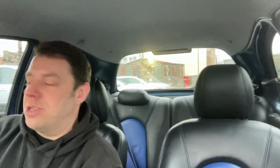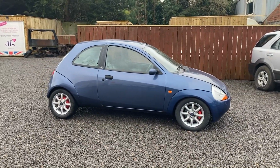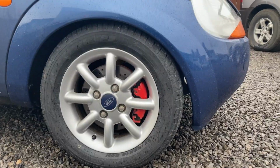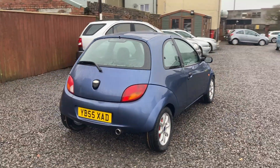Right, me and Kev are about to take it for a drive, so Kev's just got here. Yeah, let's go for a spin out. Let's see if everything's all right. I've had a shave as well. Made myself look presentable. Well, look how well that sits. That sits loads better. Them wheels look loads better. Tyres, nice and sticky.